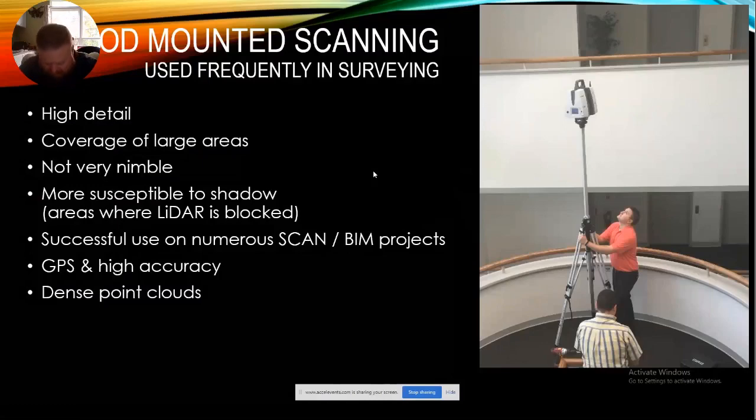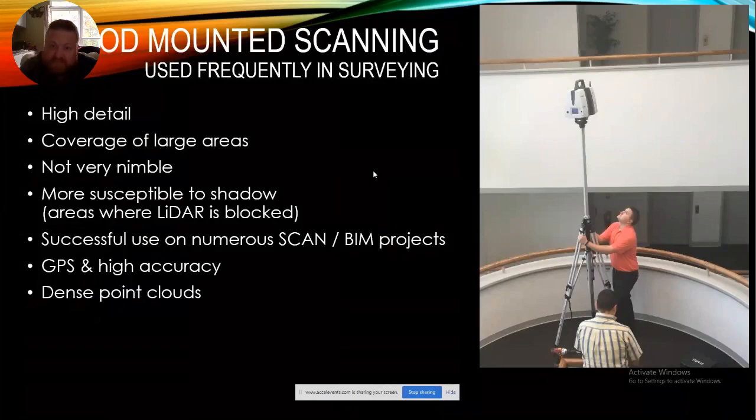So with these tripod mounted scanners, we get a great amount of detail. You'll see millions of LiDAR points being captured per second, and they tend to go out through large areas. The downfall of these things is they're not very nimble. If you can't see it, you're not capturing it. So you have to take an approach that's going to look at your area of interest from all different angles. And it's not an impediment. It's a workhorse.